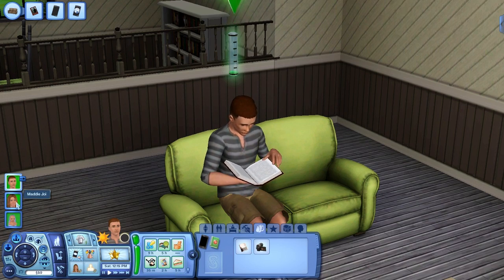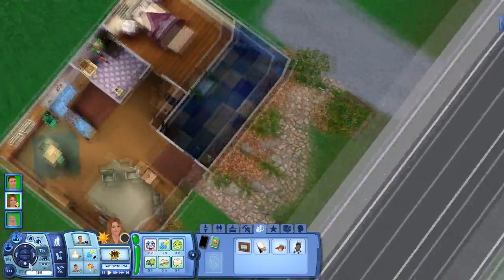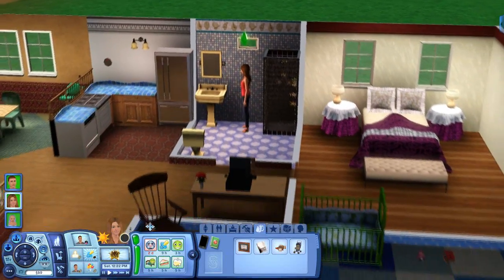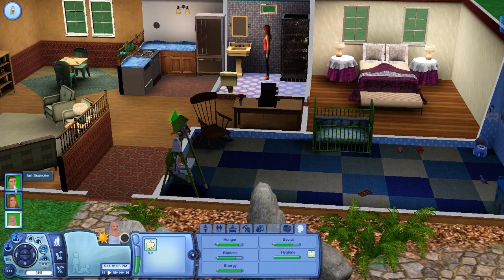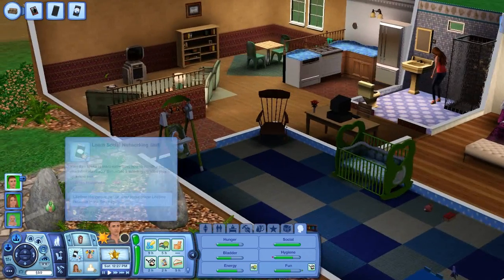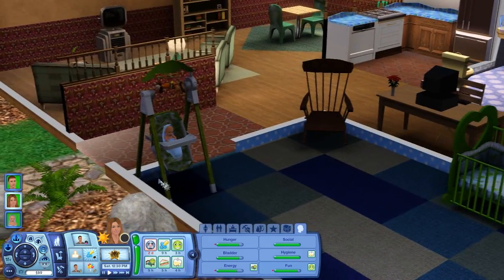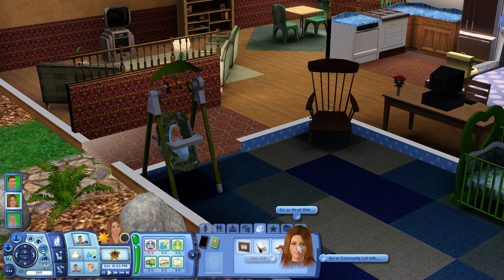And then we're going to go back over and check on little Maddie and little Colton. And it looks like she is just standing in the bathroom, not doing anything absolutely productive. And Colton is wide awake in his swing. That's not even swinging. Maybe she just feels too sick that she doesn't want to get too close to him. I'm not too sure, but I am going to have her take Colton for a stroll.